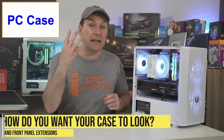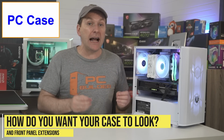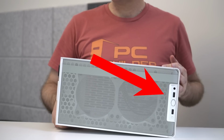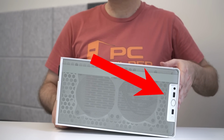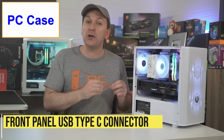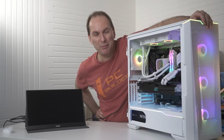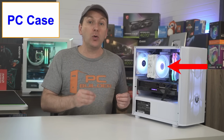Third, let's talk aesthetics and front panel connections. Most cases come with a glass side panel to show off your build, and the front panel of your case will include USB ports and an audio jack. If it has a front panel USB Type-C connector, you're going to want to ensure that your motherboard comes with the right header for it. Some cases come with RGB lighting effects or strips, but most RGB lighting today is on the fans, coolers, RAM, and motherboards themselves.